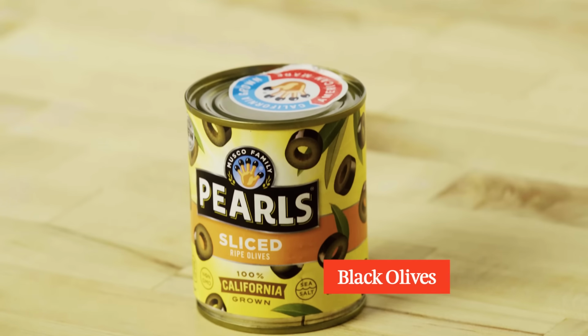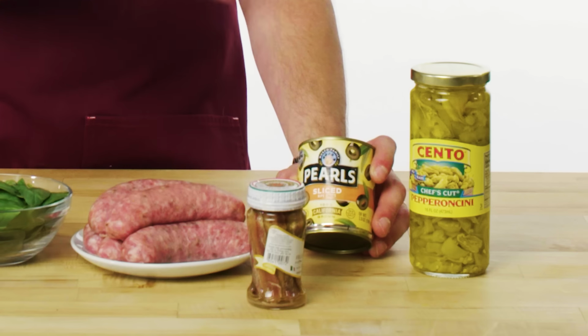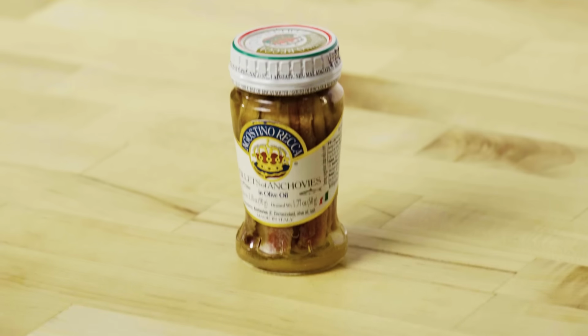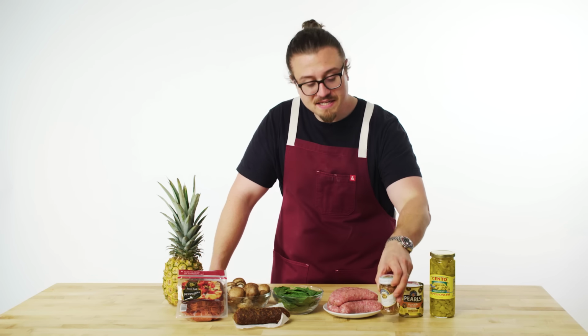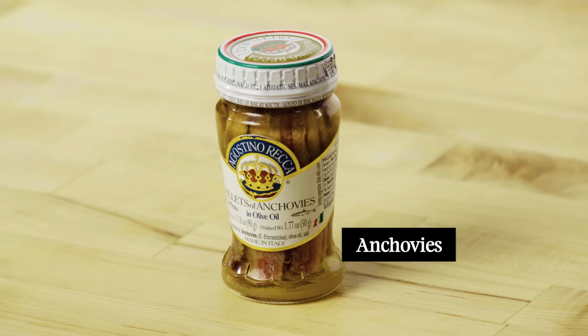simple. Black olives. I hate black olives on a pizza. It's more of like a watery, salty, briny taste and doesn't really contribute much. Anchovies. These make a great sauce. They're salty, they're briny, there's umami. I would never put it on this pizza because, well, a lot of people don't like anchovies. I wanna make a pizza that everybody could enjoy.